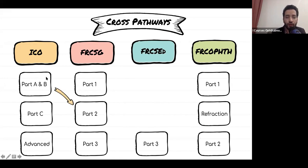So ICO, the first part, or the visual sciences and optics, can exempt you from the FRCS Glasgow, meaning that if you don't have enough experience, you can start with the first part or the part A and B of ICO, and then jump to the second part of the problem solving if you want. Also, part C of the ICO will exempt you from the second part, the clinical MCQ part of the FRCS Glasgow exam. Okay, and also the FRCS Glasgow will exempt you from the first part of the ICO. So you can sit the first part of the FRCS Glasgow and then sit the clinical exam of the ICO.